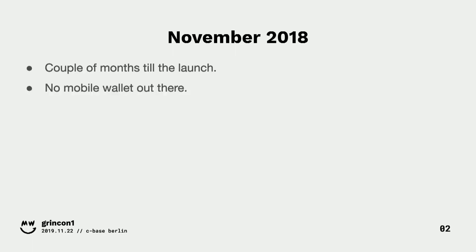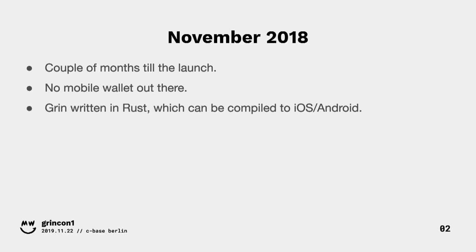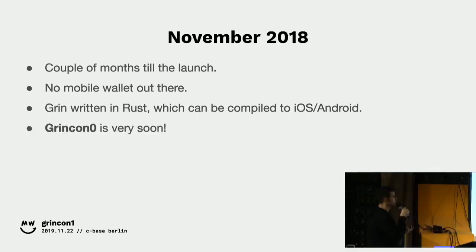So I would love to start with the history, how it was created, and then move to where it is now. November 2018 is roughly one year ago, probably one year and three weeks. There were a couple of things on my mind. There were a couple of months to launch the main app, and there was no mobile wallet out there. There were not really a lot of wallets at all besides the one with the C light. I knew that Grin is written in Rust, and you can compile it to iOS and Android, this is public knowledge. And Grincon 1 was very, very soon.